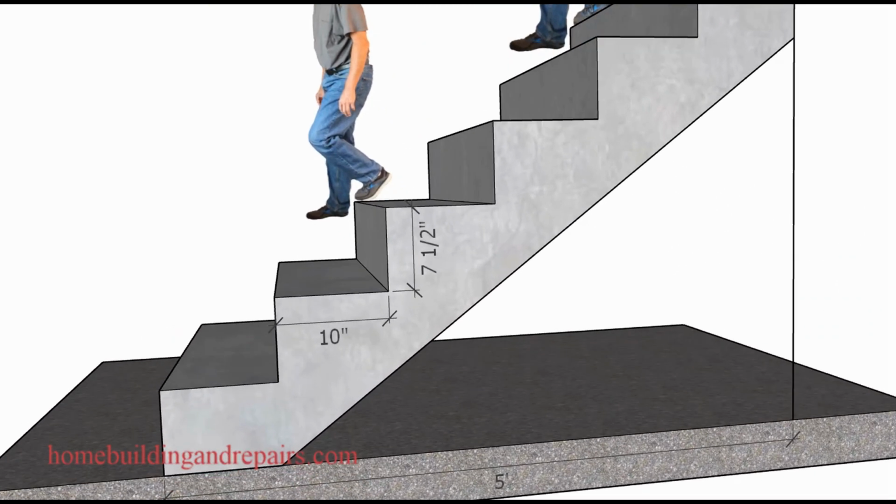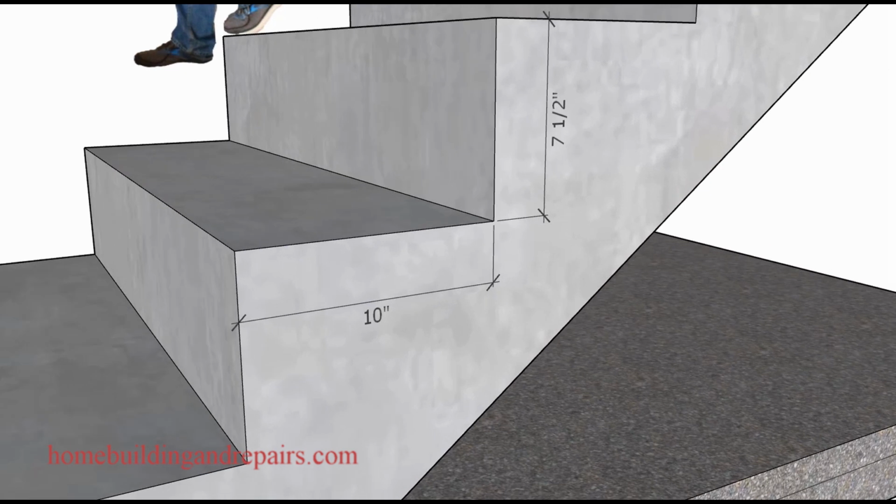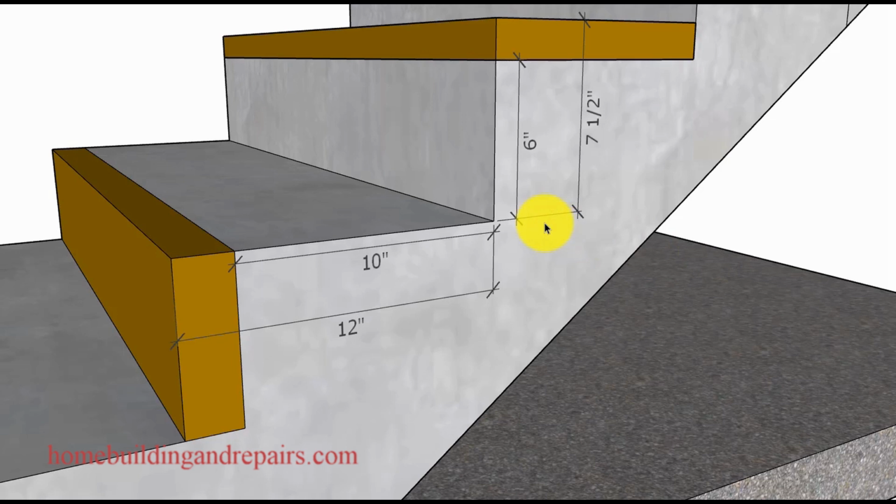Maybe someone between 5'5" and 6'4", something like that. And those measurements are probably going to be between 6 and 7.5 inches on the risers and between 10 and 12 inches on the treads. And to fine tune these measurements a little bit, probably between 10 and 11 inches for the treads and 7 and 7.5 inches for the risers.